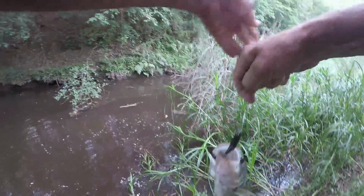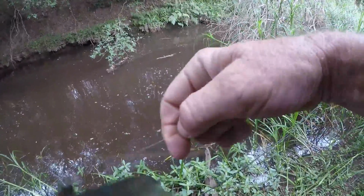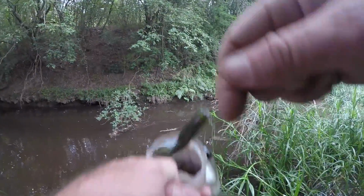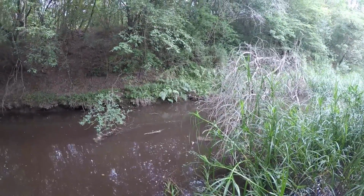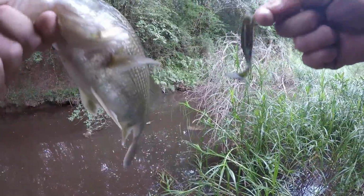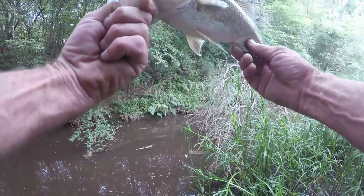Oh, there's some weight. He's a big boy. He's a big bass. Look at that. Over a kilo in this one. Look, see how it's on the top of his nose, stuck right in. Awesome. That's a lure. There's the fish.